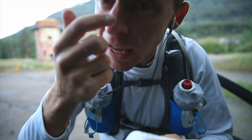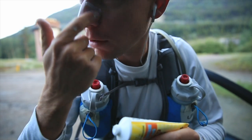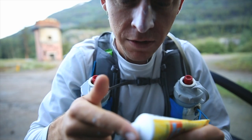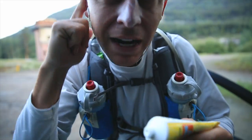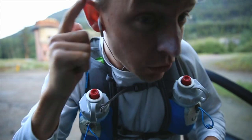My brother and I did a 13er just across from these two 14ers last week, but we forgot sunscreen, so not doing that again. It was getting a little toasty up there, even though it's probably 49, 50 degrees right now, but that sun, when you're above 10,000 feet, it just gets you. It gets you. So you gotta get your ears, get your nose. Don't wanna turn into Rudolph.